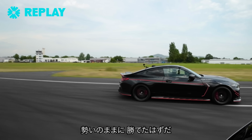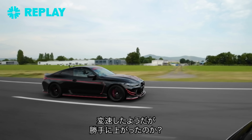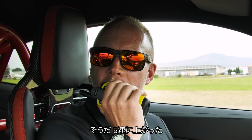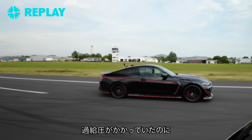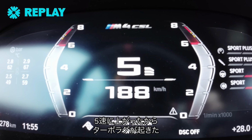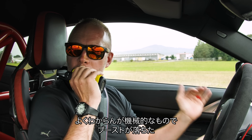What happened? You were coming back, you were definitely going to win, then you like drop back. Did you fluff a gear change? You don't even have to change gears, mate, it'll do it automatically. Yeah, it's coming off boost in fifth. It's like it's riding a wave of boost and then in fifth it just plateaus and it just holds, and then it picks up boost again. It's like, I don't know, is there a wastegate thing? I don't know. It's mechanical stuff, but yeah, it's losing boost in fifth.